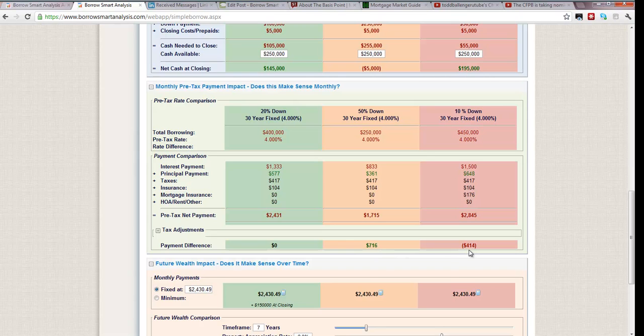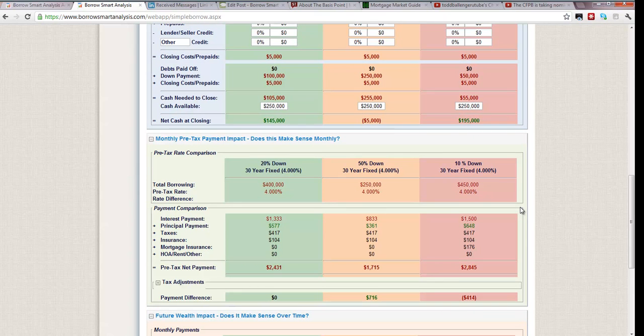Here, I've got to spend an extra $415 a month. Now this is, again, excuse me for being excited about this, but this is so cool, because for most people, if you stopped right there, ask yourself, which one of these would you choose? Do you have enough information to decide?